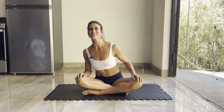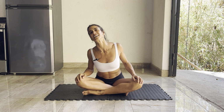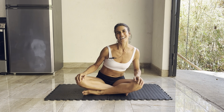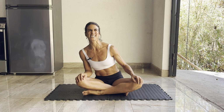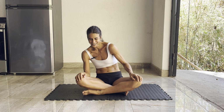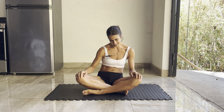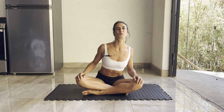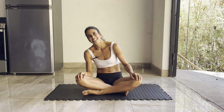And use those circles to just release a little bit of something that might be trapped in and around that heart center. When you're ready, you can change the direction. Inhale and exhale anything that doesn't serve you. It's lingering around heart center. Inhaling and exhaling. Inhaling and exhaling. Exploring what feels good. Yes, I love it.